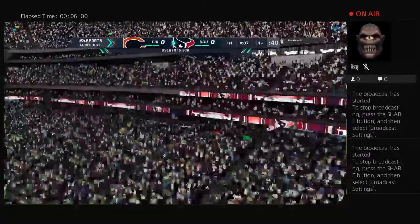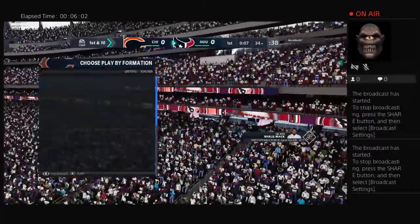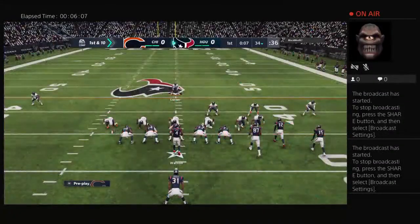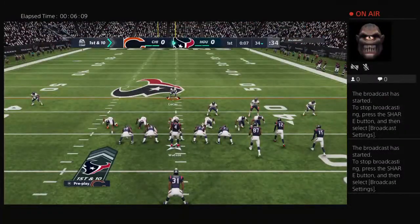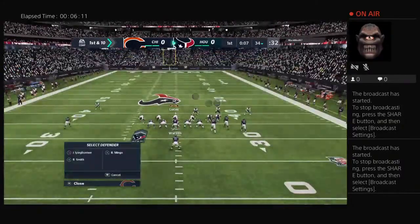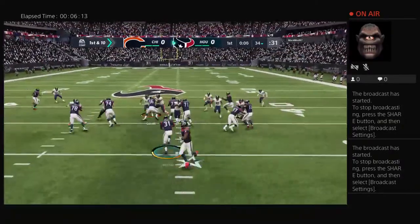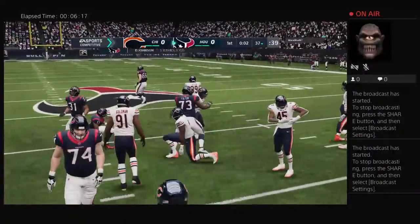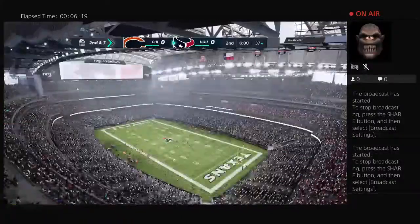Well, that's going to go in the books as a 55-yard punt. Well done. And the Texans will take over with a 1st and 10. Watson will bring up the Texans here, 1st and 10 at the 34. He'll start with a handoff to Johnson. And he'll get 2, maybe 3 up near the 37.